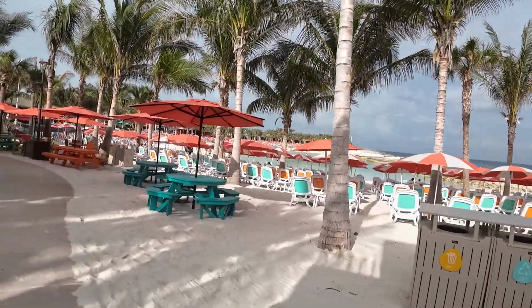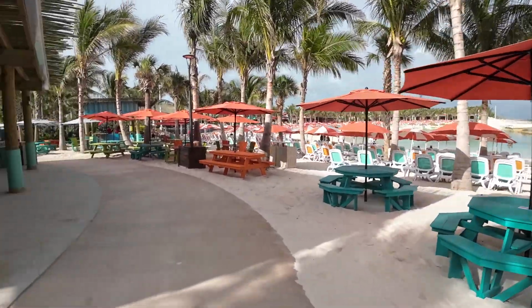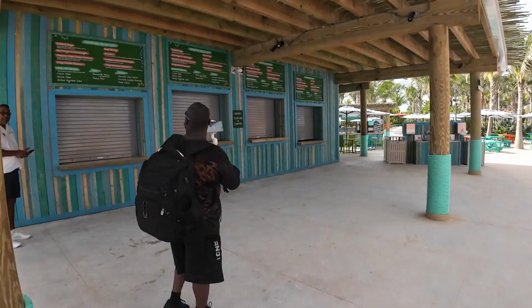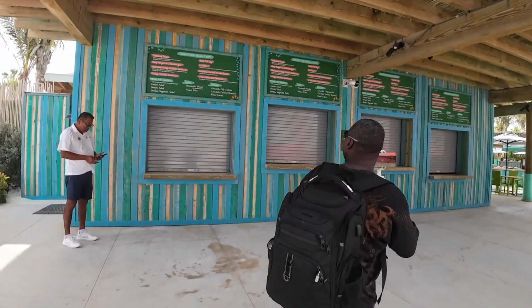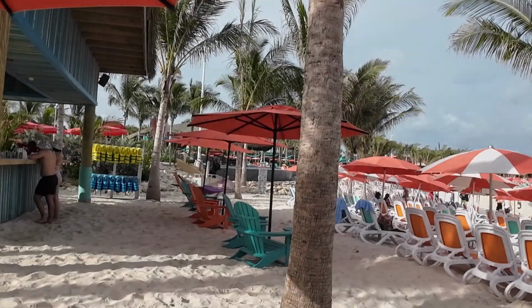But they have beach chairs. Looks like a little lagoony thing. This is where you will get food. Looks like it's open at 11. A lot of deep sand here.